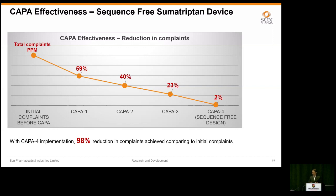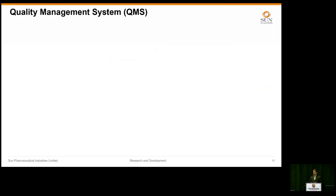I am going to talk about the story of a smart European and a noble American. That's a good story for the sequence-free design. If I get an opportunity in a panel discussion, if time permits, it's a very interesting story about our marketing team. So with CAPA 4, now we are hardly getting any complaints, as I already told.